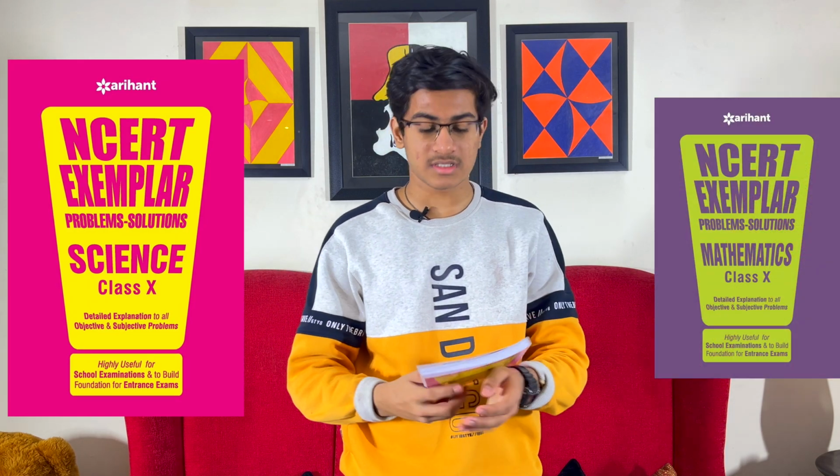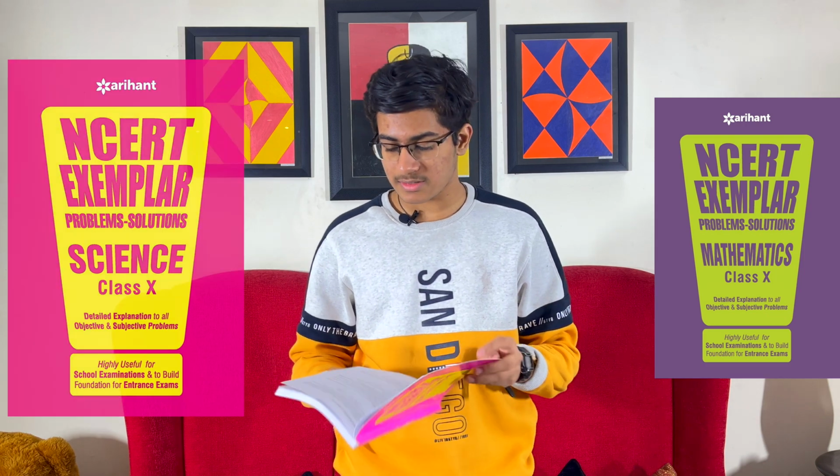Now, just like I talked before about the math version, this is a really important book. It has pretty much all the questions which are really important for CBSE. It has all the board questions, NCERT questions which are taken from the NCERT book, questions which are released by the board CBSE by themselves, questions from previous board exams, questions which they have made newly. It's a really good book.